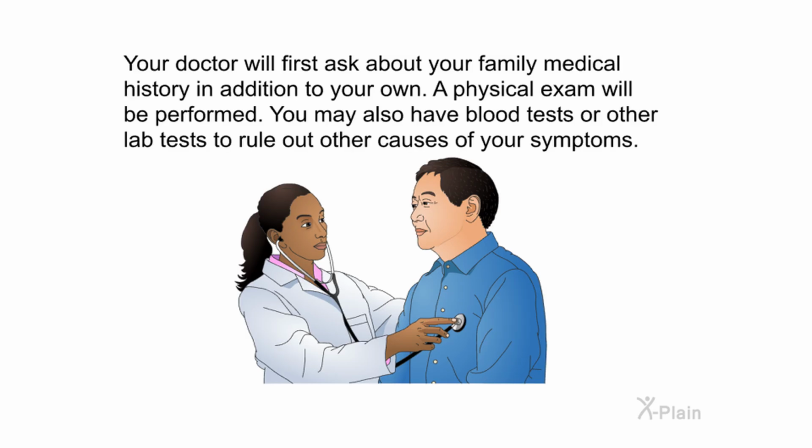Diagnosis. Your doctor will first ask about your family medical history in addition to your own. A physical exam will be performed. You may also have blood tests or other lab tests to rule out other causes of your symptoms.